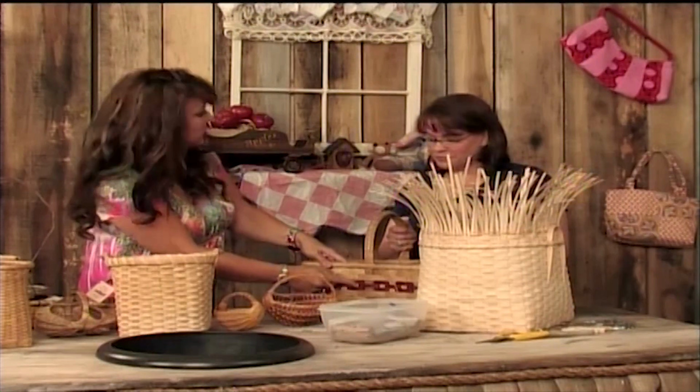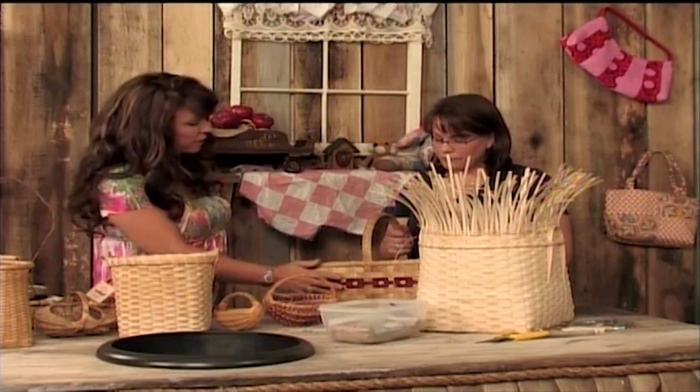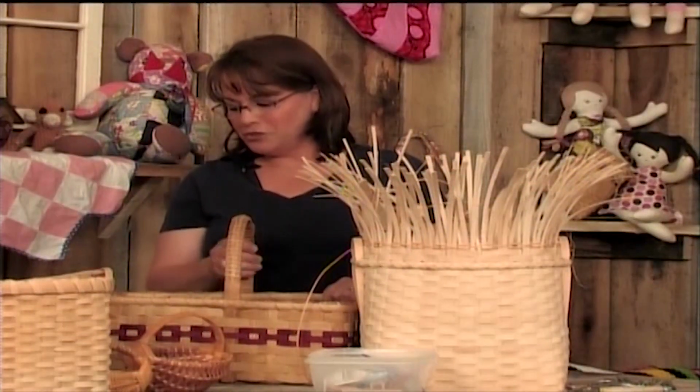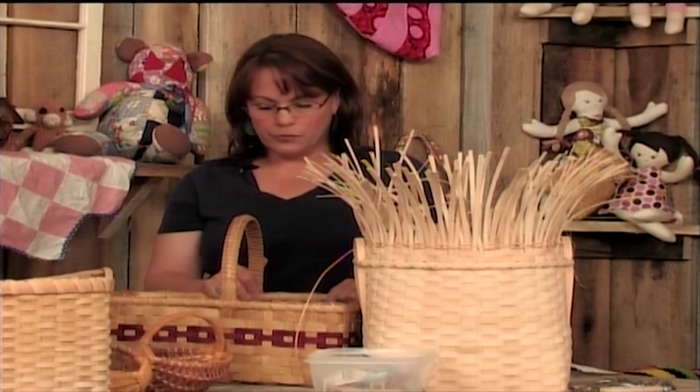Did you dye this also? No, this I bought. That is beautiful. Now, was this one of your first baskets, did you say? This was one of my very first. Yes, it was. So it's sentimental to you. This one is sentimental, and I keep this one at home, and I use this one.